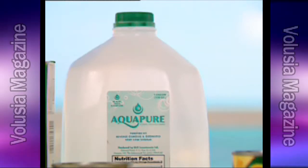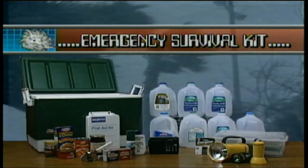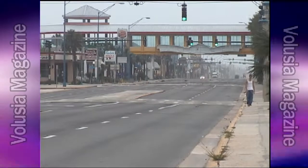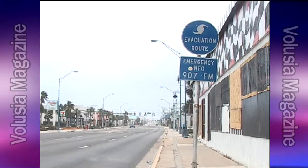Another really important item to have in kind of an all-hazard scenario, which would include, of course, hurricanes, is some cash on hand in case you can't get to an ATM and you need to have that cash available to make some transactions to purchase things. For a list of other items you should include on your disaster supply kit, you can visit volusia.org/emergency.